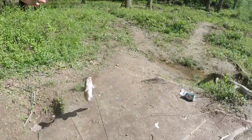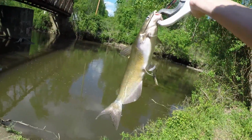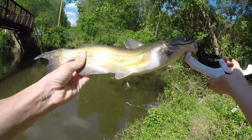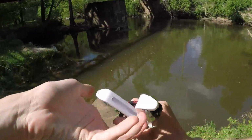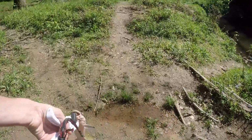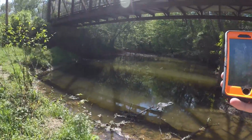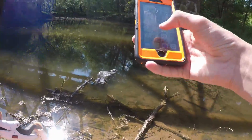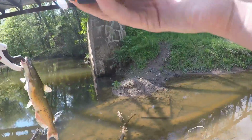Let's get her up. There we go, that didn't take long. First fish of the day is a nice little channel cat. Pretty cool. Let's go release this little guy over here. Get it on video too. He is ready to go, so... Let go, buddy.